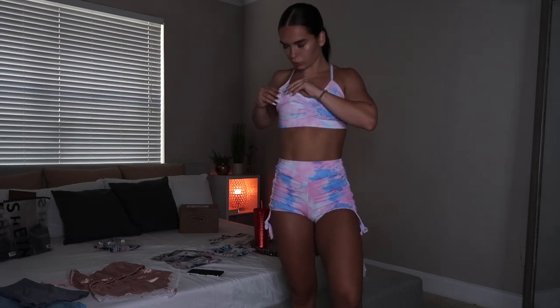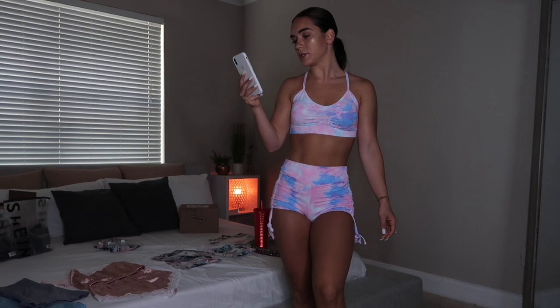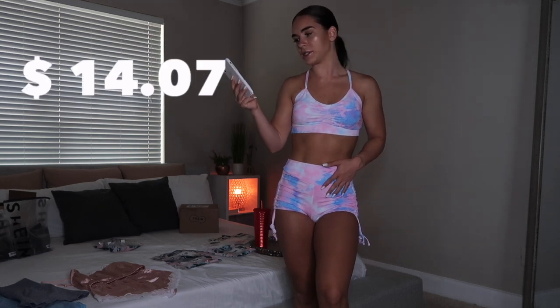It hugs pretty well. I bought 2 colors in this set. I definitely think that the cotton candy one is cuter, but strangely enough, the neon green kind of fit better up top. It is a little bit larger. Oop, I just realized one of these pads is all the way up here. So each of these little sets was $14.07.